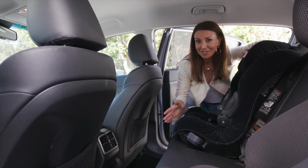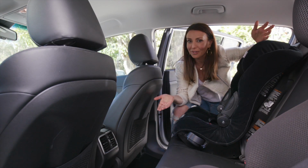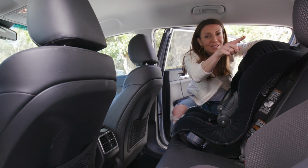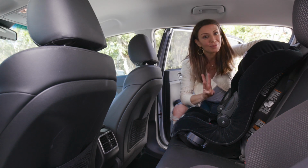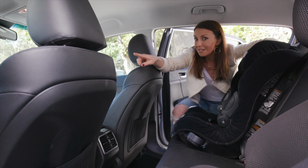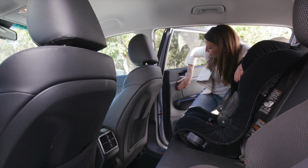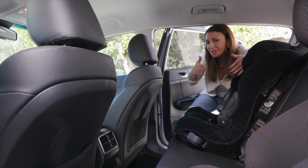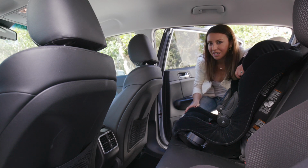So let's talk safety, because we are carrying around precious cargo every day. It's got to stack up, and it does. It's got two ISOFIX points in the back seat, three tether points for your car seats, front and side front airbags, and also a rear curtain airbag, which is just right here. And that means if somebody bangs into you from the side, your child's going to be protected.